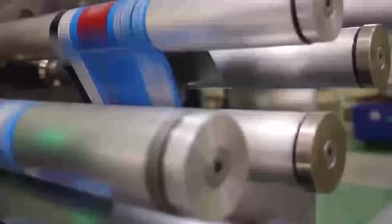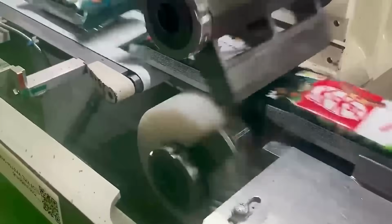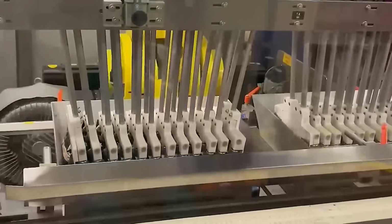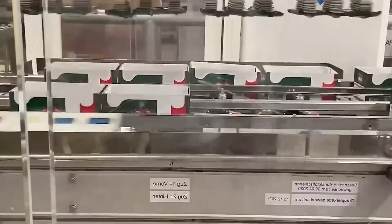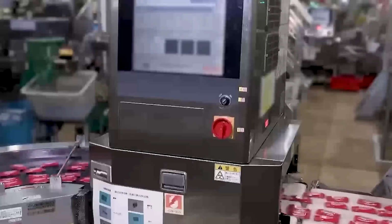Wrapped bars are then grouped into multi-packs or secondary trays, depending on customer requirements. Robotic arms or pick-and-place machines assemble the bars into display-ready formats. These units are then placed onto pallets using automated palletizers and stretch-wrapped for transport.